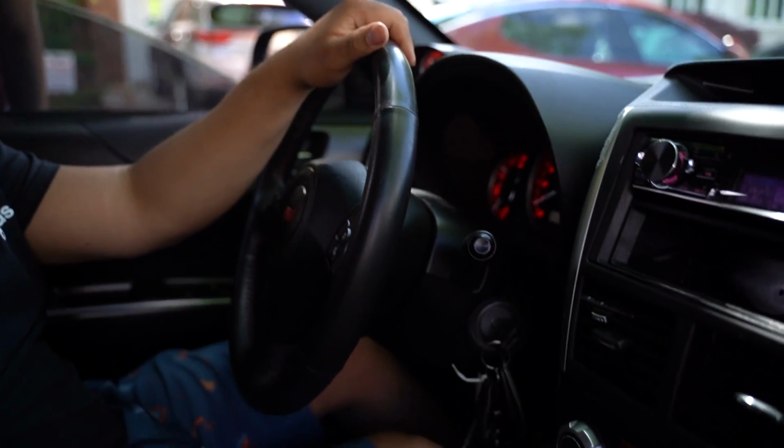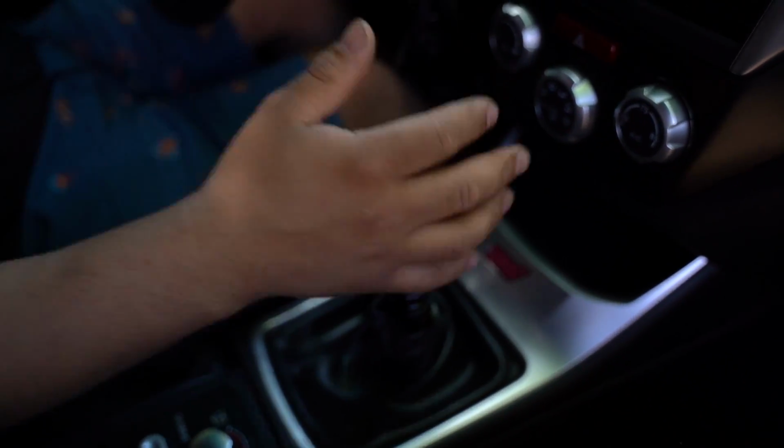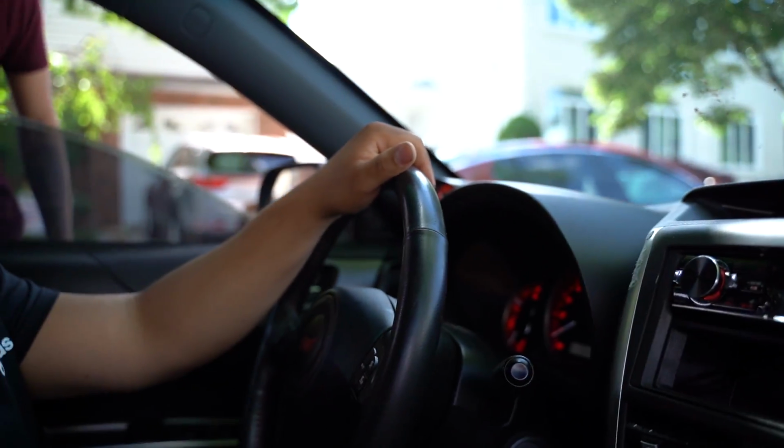I noticed the shifter bushings. You see how the shifter's just wobbling around? It needs shifter bushings, so that has to be corrected. Also, there's some wear and tear on the interior.